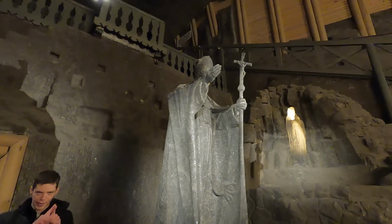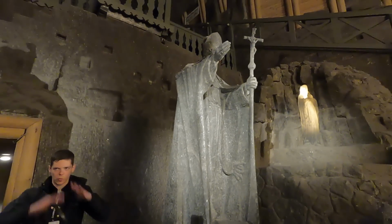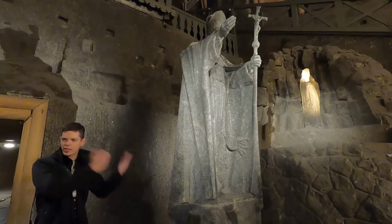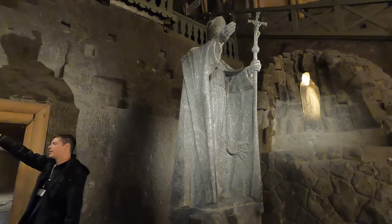As a student in 1930 and 1936, and as a cardinal in 1971, but he was never here as a pope. In 1999, they were ready to receive the Pope, and unfortunately, the Pope was ill and didn't come. He had the flu. And upon this time, you can see, so that statue behind me is Pope John Paul.